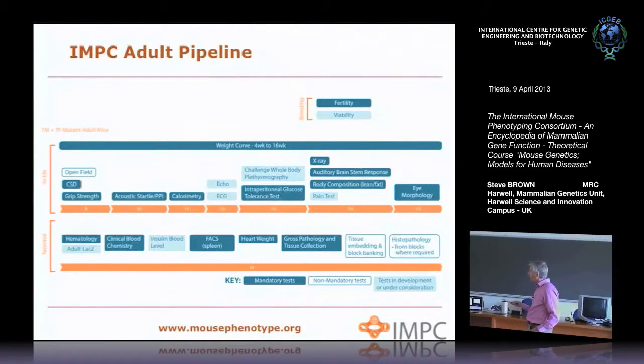And then all of the centers are collecting and storing all of the tissue. Some centers are doing pathology on the mice, some not. But we will have collected and stored all of the tissue so that we can, if necessary, do block banking and histopathology on any of the mice that are produced.